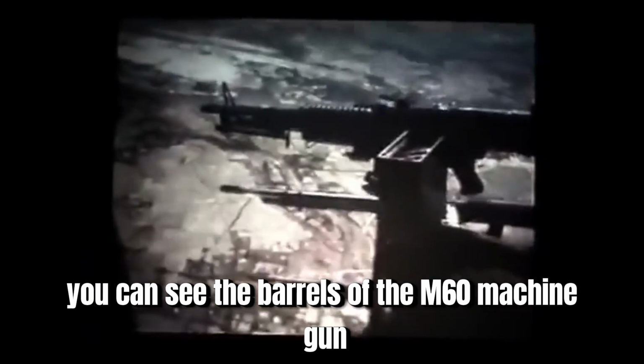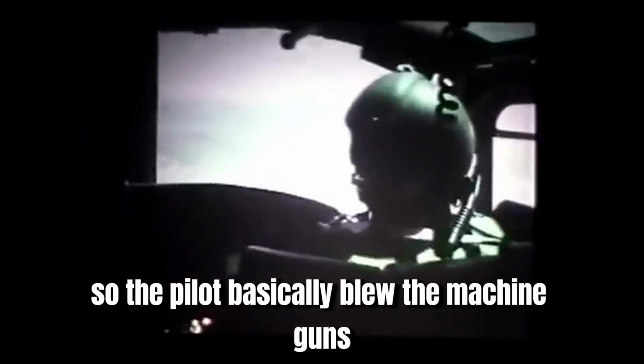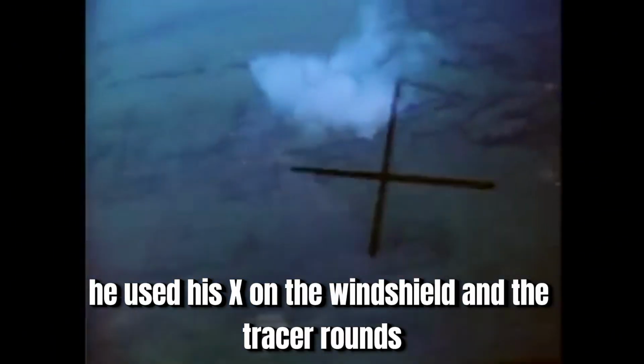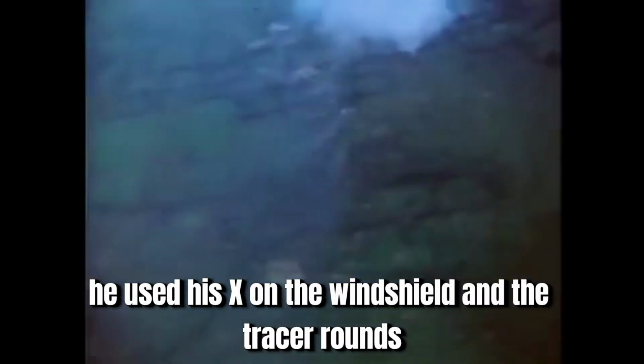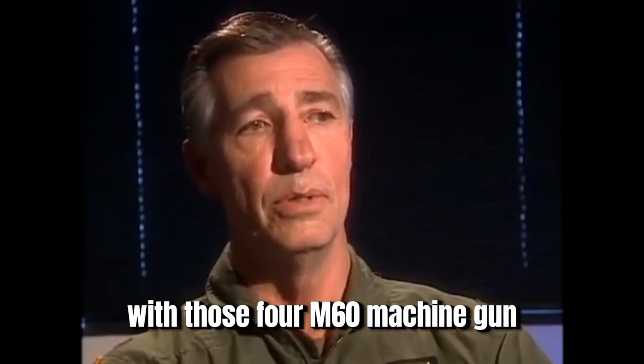At the bottom of the screen, you can see the barrels of the M60 machine gun, and they were fixed and mounted on the side. They were not very flexible, so the pilot basically flew the machine guns that were mounted on the aircraft. He used his X on the windshield and the tracer rounds and just put the aircraft in an attitude that would rake the ground with those 4 M60 machine guns.